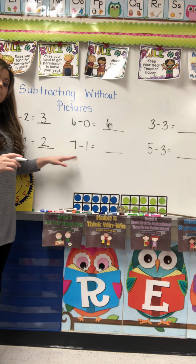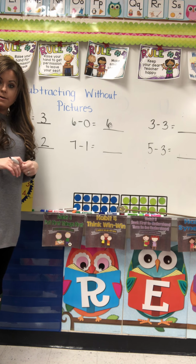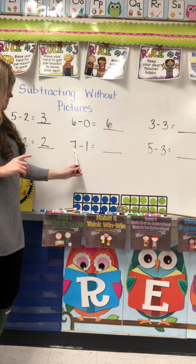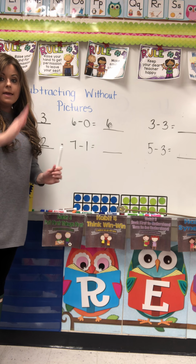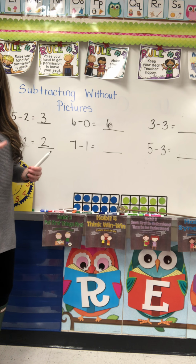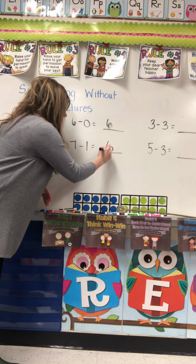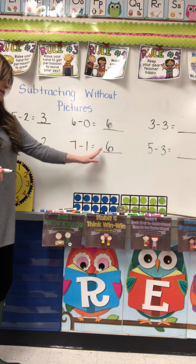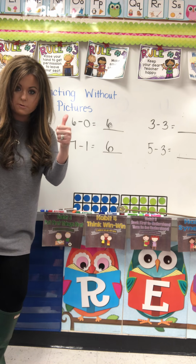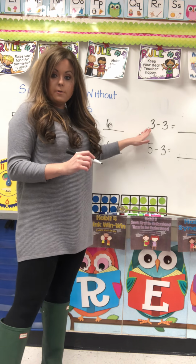Okay, on the bottom, 7 minus 1. Think about it for just a second. What do you think my answer should be? Well, if I have 7 minus, I'm only taking 1 away. That's like counting down. We're moving down the number line, we're getting smaller. So 7 minus 1, I'm going to have 6. 7 minus 1 equals 6. I hope that's what you're getting. Give me a thumbs up if you're working with Mrs. Branham. Awesome.